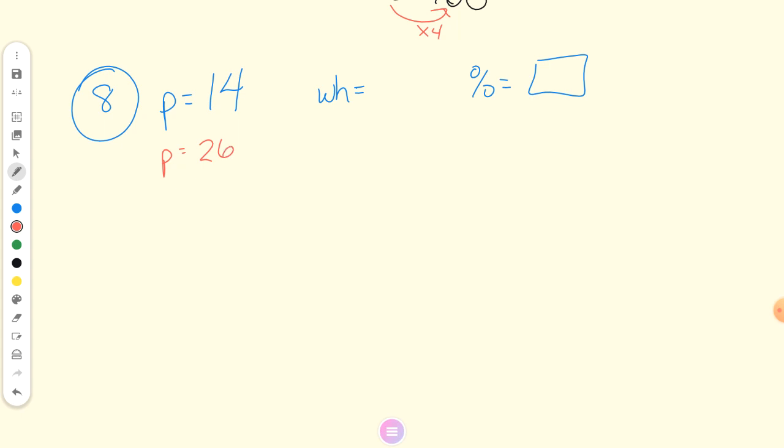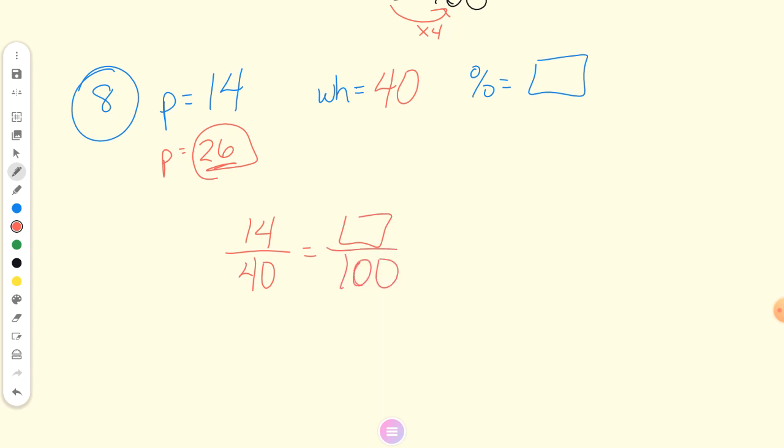So what is my whole, Ethan? 40. Okay, so that's another one where it gave us all of the different parts, the different votes, but it didn't give me the whole. We would have had to add. From there, I think you guys could have solved. Most people got this wrong, used 26 as the whole. Divide by 2 would be 7/20. Times 5, so 35%.